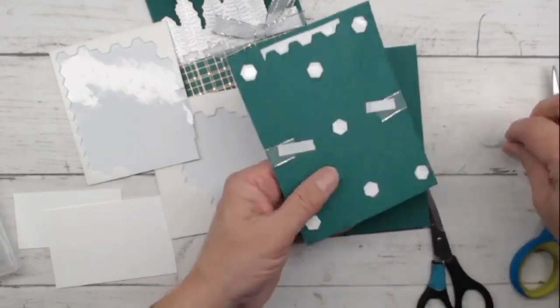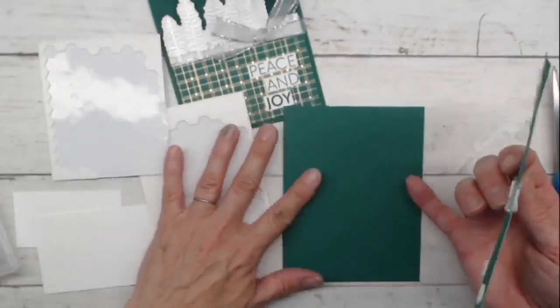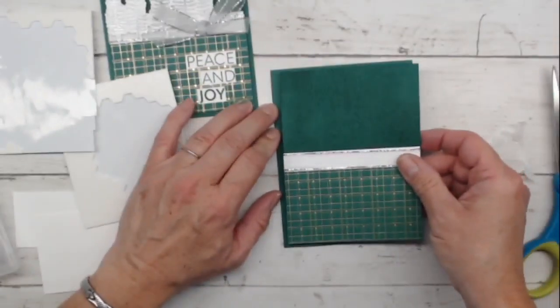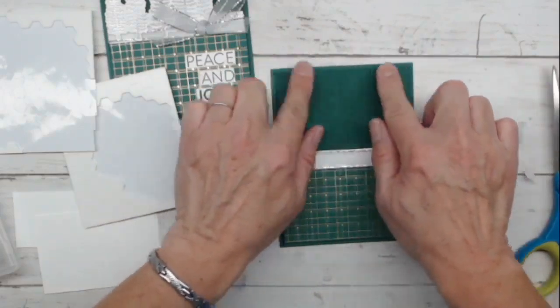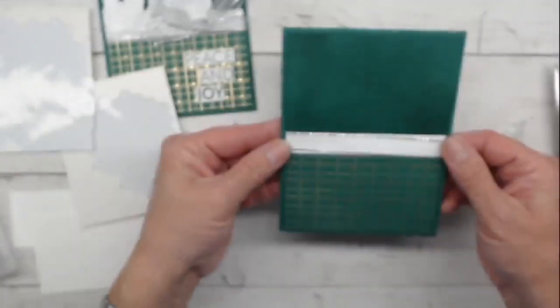I tend to keep them and use them eventually, but sometimes it's just easier to keep digging at a brand new pack. Now again, make sure you know which way your card is going to open, right? Because you don't want to put it on upside down. And here's where we're going to center this layer right onto our card base. And now that we have all those dimensionals on the top up there, it's not really wonky. So here's the bones of your card.